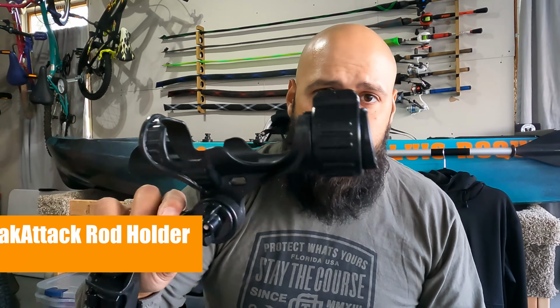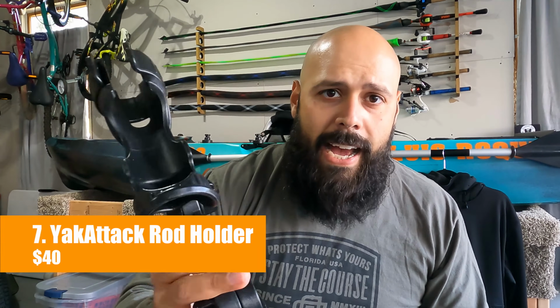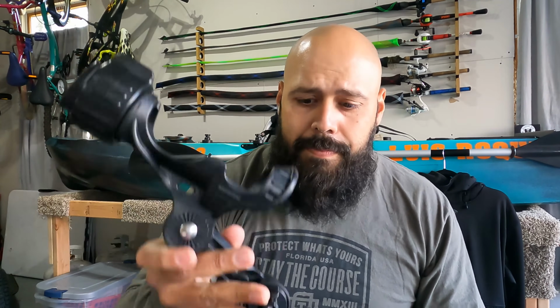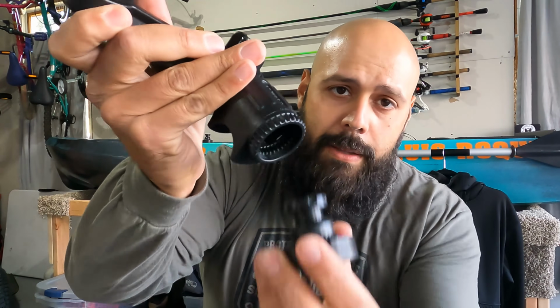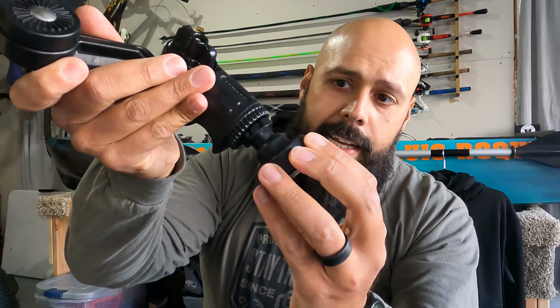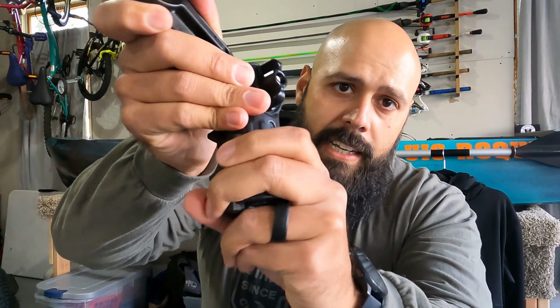Number 7 is gonna be a rod holder for the kayak. So this rod holder here is a YakAttack Omega Pro, and it's pretty sweet. If you want to use it for, or if Dad wants to use it for trolling, this is what you want to get, right? So it comes with the lock and load base right in the bottom. So you would attach this part to the rail and you just lock it in, and it's not going anywhere, right? So I showed in one of my videos how it works, and I'll link that video for my kayak setup below just for reference.